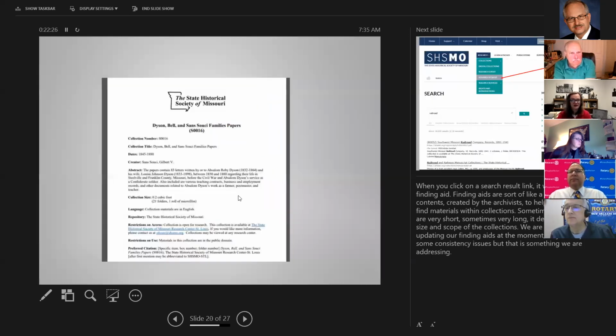So now when you click on a search result link, it will pull up a finding aid. Finding aids are sort of like a table of contents created by archivists to help researchers find materials within collections. Sometimes finding aids are very short and sometimes they're very long. It just depends on the size and scope of the collections.